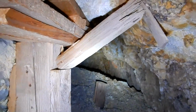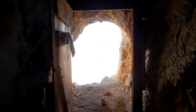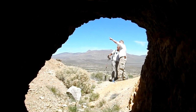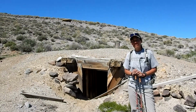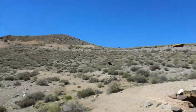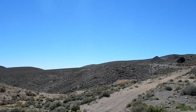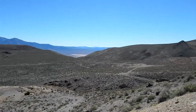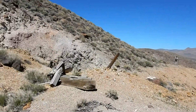I'm not quite sure what it was. I thought at first it might have been an explosives magazine, but it doesn't look like it. We were at the October mine. There's some more workings up that way. There's some over here. Not much to explore as far as underground workings go.